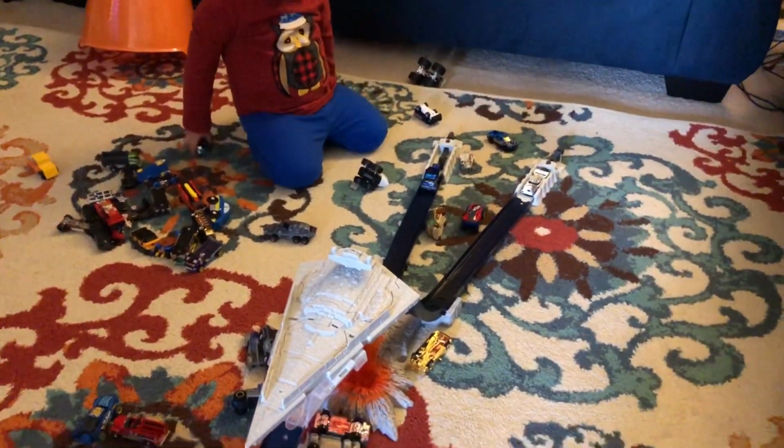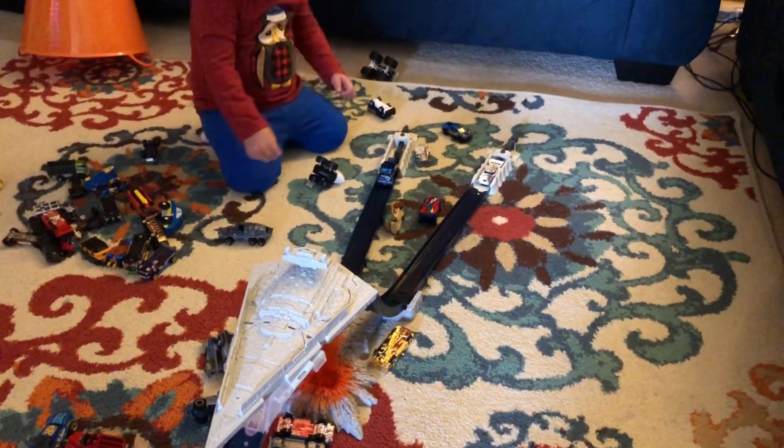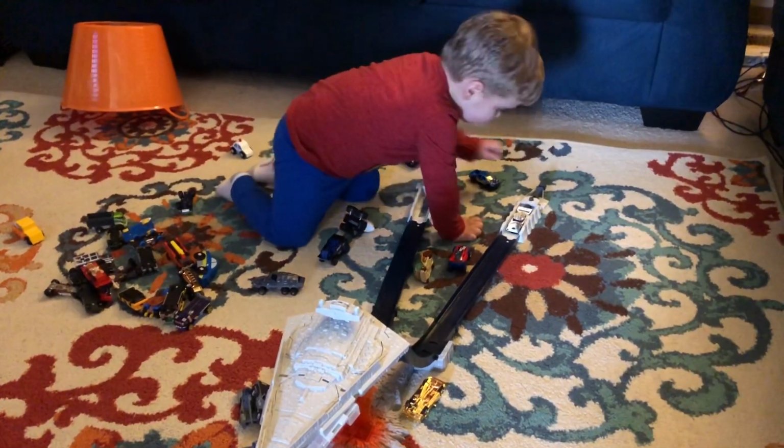So we're going to try our Stormtrooper car here, see if we can make it happen. Yeah, that one doesn't fit. Hit the Stormtrooper car, the other side. Can you hit the button? Logan, can you hit the button? Yeah. Sometimes your assistants are. There we go.